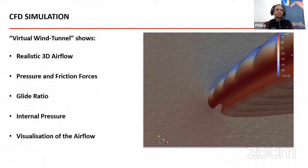But once you achieve that, you have something like virtual wind tunnels, which show a really realistic 3D airflow, including turbulences, airflow separations, airflow inside the wings, and all those small details.